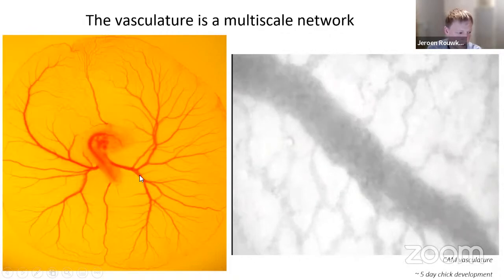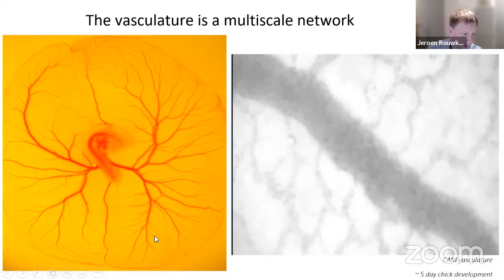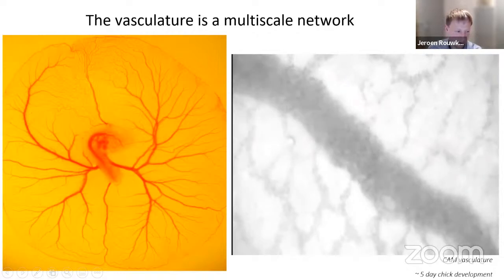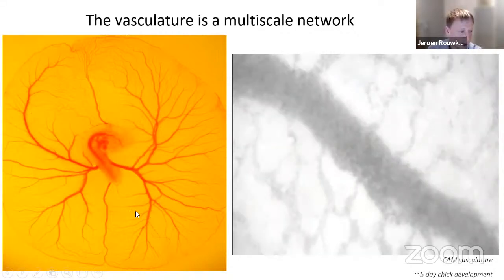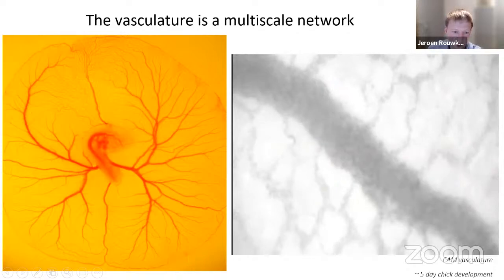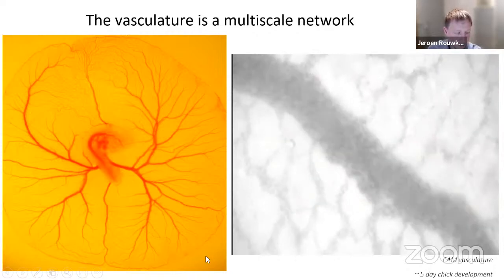So you have these bigger vessels coming from the embryo, which are branching into increasingly smaller vessels. And the reason for that is that you need the bigger vessels to basically bridge larger distances without too much of a pressure drop, while you also need the very small vessels to actually be able to reach all the cells within the tissue, or in this case of the chorioallantoic membrane.